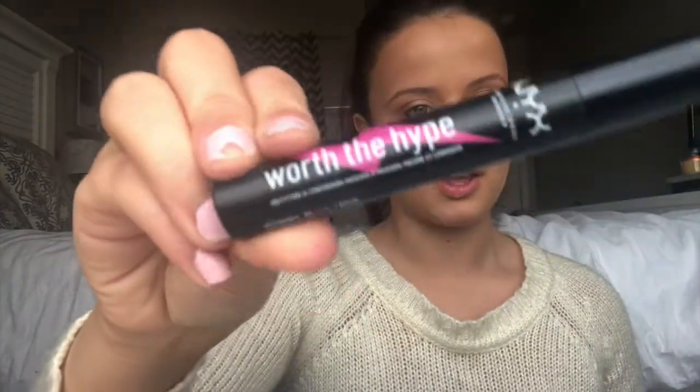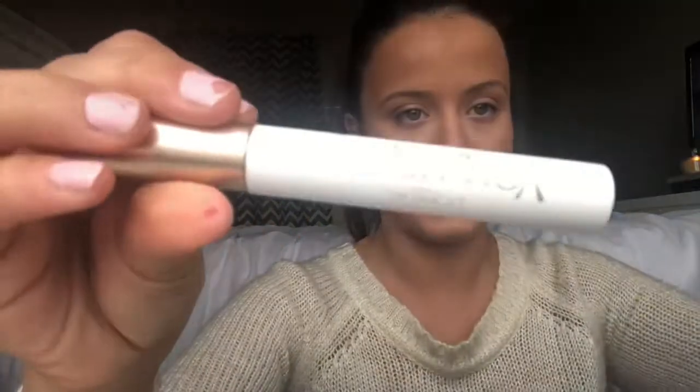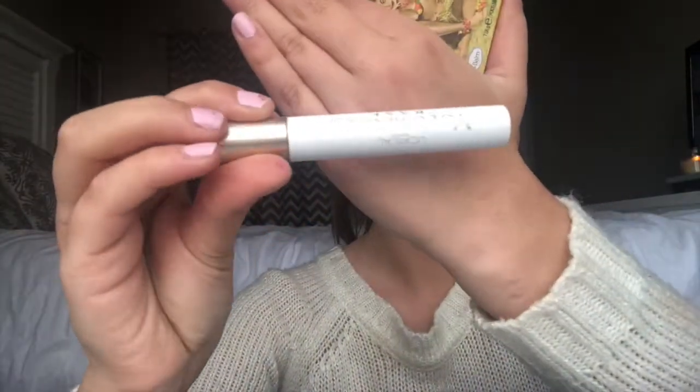The mascara I'm going to be using is the NYX Worth the Hype. If you want to see this mascara in action, I did do a first impressions on it. I will link that down below so you can go ahead and check it out. But I do really like this mascara and it's a great day-to-day mascara, especially for the price. So I'm gonna go ahead, because I cannot apply mascara without the L'Oreal Voluminous primer, and apply that, then apply my mascara, and I will be right back.